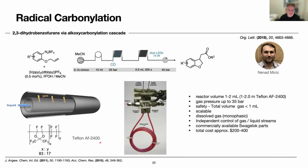We use Teflon AF 2400 as the gas permeable membrane. It allows gas, but not a liquid, to pass through the membrane. We could have all this encased in another tube, and we could pressurize the tube and then control the release of the gas across that membrane and enrich the flow reactor with a predetermined concentration of gas. So we enrich in one stream and then do the reaction in another stream to generate the product.